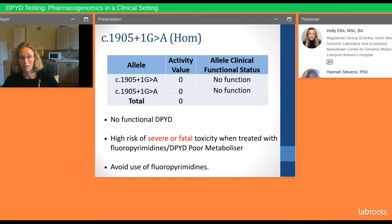This variant is predicted to result in a non-functional DPD protein, and as the patient has 2 copies, the patient's activity score is 0. So the patient has no functional alleles of the DPYD gene. As a result of this, this patient would be unable to metabolize pyrimidines and would have a very high risk of severe or fatal toxicity when treated with fluoropyrimidines. This patient is a DPYD poor metabolizer with complete DPD deficiency. Fluoropyrimidine use should be avoided in this patient.